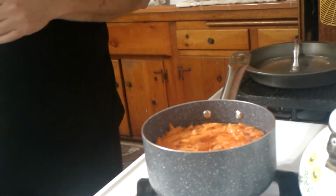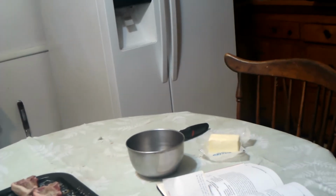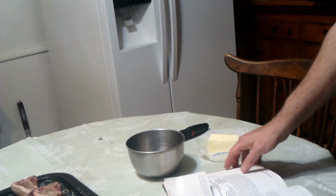Now while the carrots are blanching, I'm going to move the camera over here so you can get a nice shot of everything else I got to make here. Oh, that's a pretty good position. I'll take that. Okay.